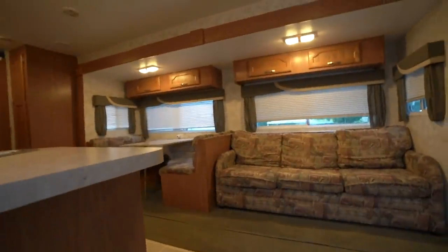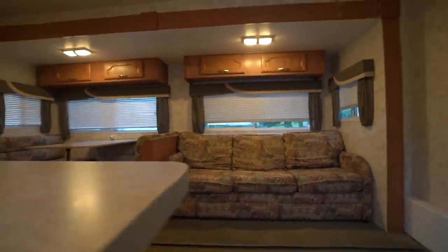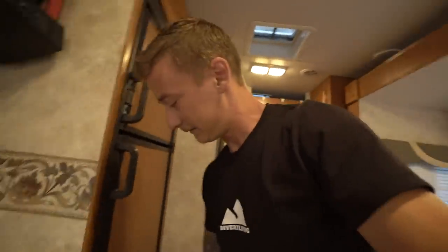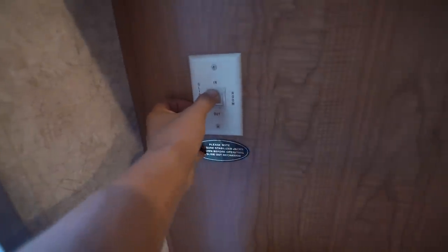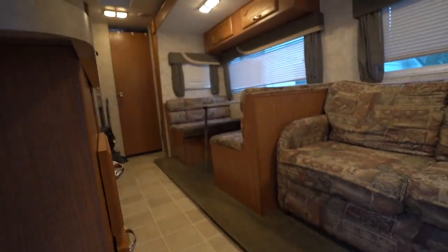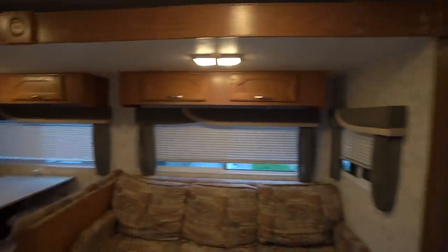So this, when you're driving, actually slides all the way in to about right here. So here's the button, and then the entire thing slides in. You gotta make sure everything's out of the way before you slide it in. But hit the button. So this is basically what it looks like, all slid in and ready to go on the road.